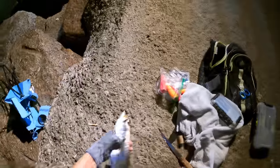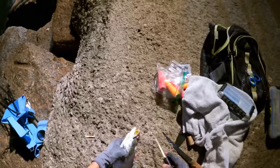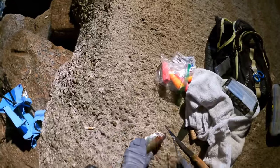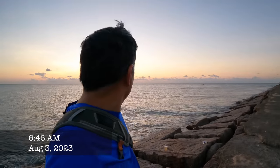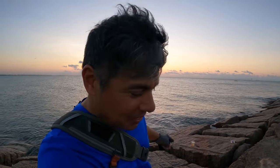Another one. This is the last one that we're keeping. We're going to continue fishing because the bite is just too good. But yeah, this is the last one. Check it out, everyone. We made it till sunup. We got here at 8 p.m. and it's now 6:40 in the morning.